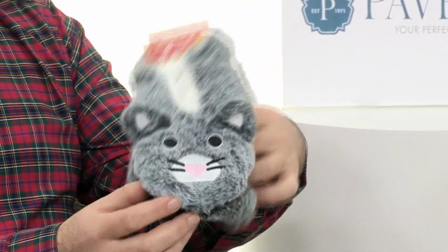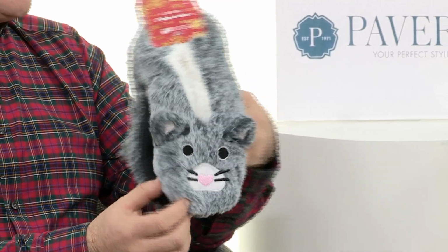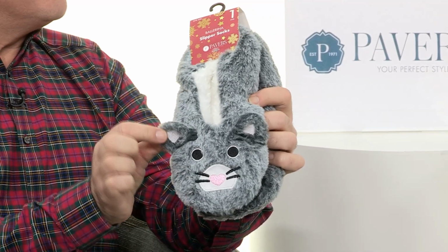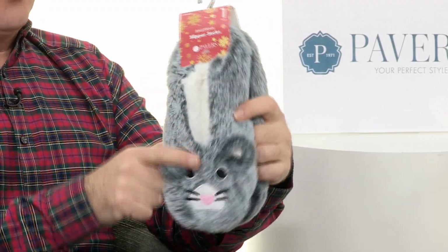It's definitely a mouse. I think, well, I don't know, it could be a little grey kitten, couldn't it? Potentially. It has whiskers. Well, cats have whiskers too. Mind you, maybe the ears are a giveaway. Yeah, but I love these. They're really, really cute. Wonderful.